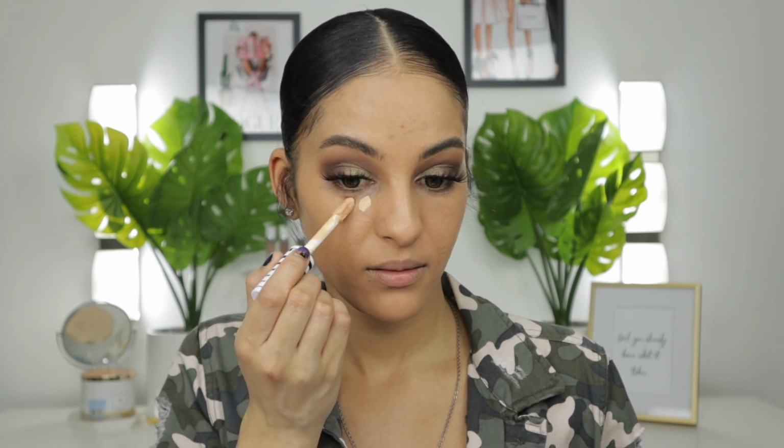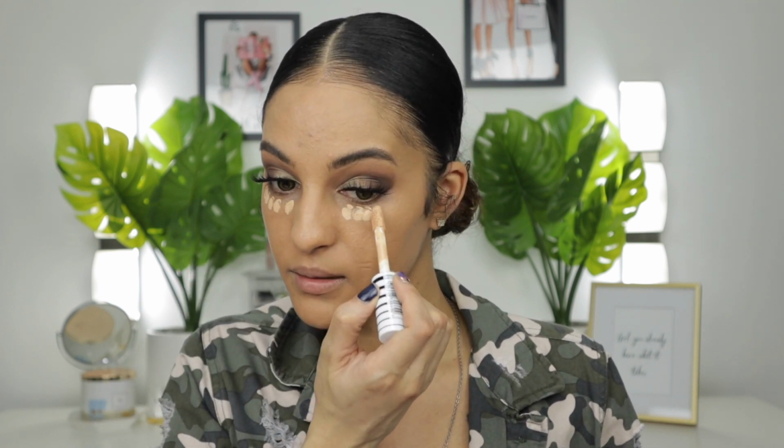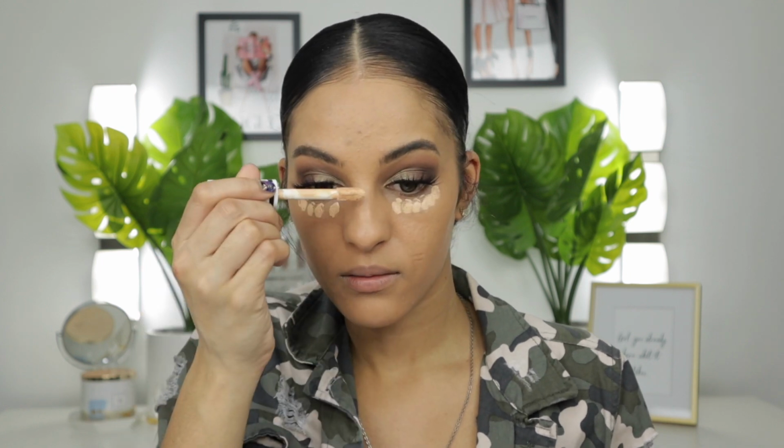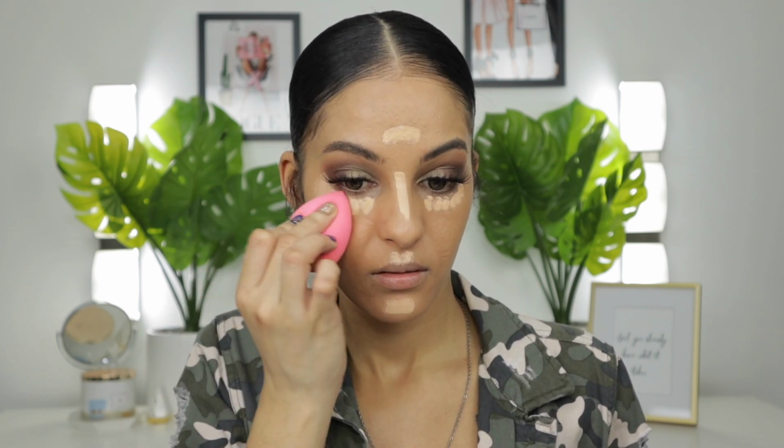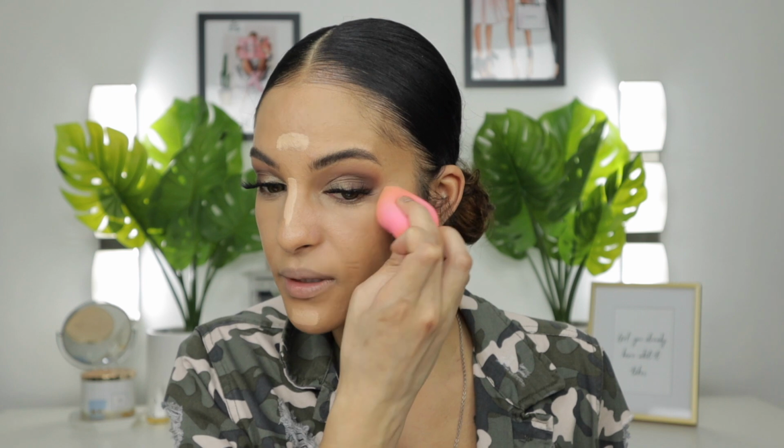Yeah, this one is pretty light. So I'm just going to dot a little bit underneath my eyes. Also going to take a little bit down my nose. Since it's so bright, I want to balance out the brightness. I'm going to start with a little bit, just take things slow. And I'm going to blend this out. This concealer seems to be blending out pretty easily for the most part. It's not giving me too much of a hard time.